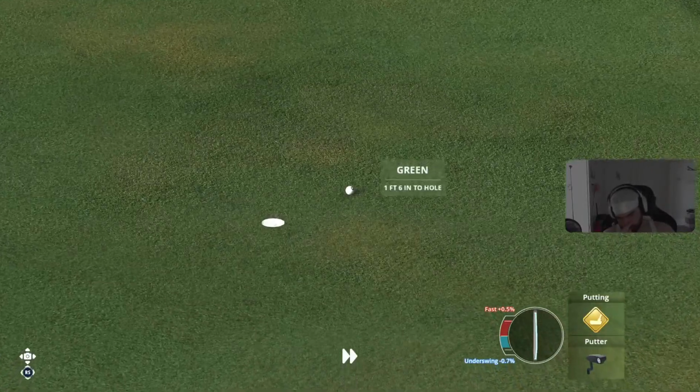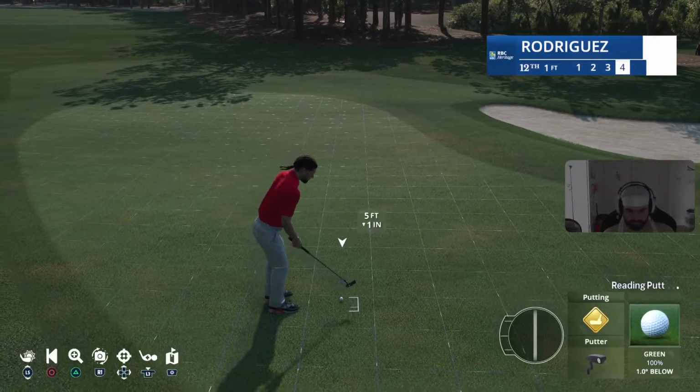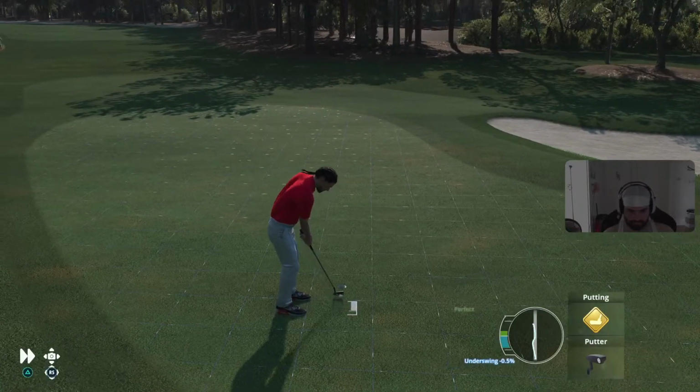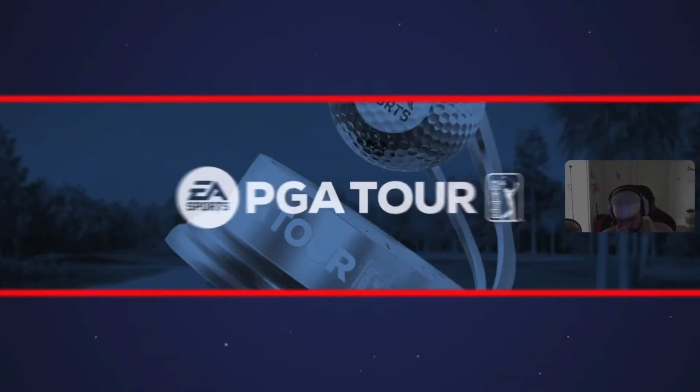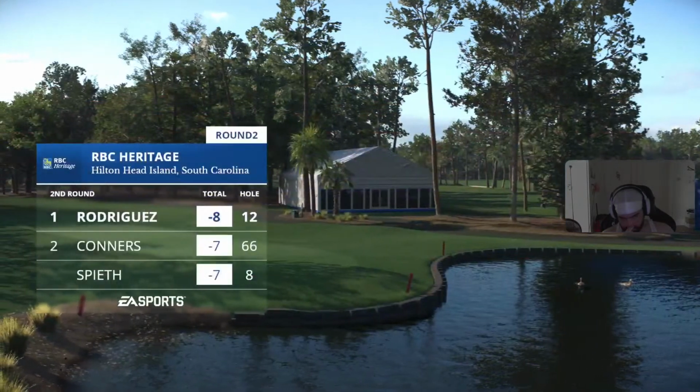Yep, not bad. Had to put a little extra into that one, but got it there. That's a pretty good effort. That one safely in, and it's a par here at 12. And this will stay a one-shot lead.